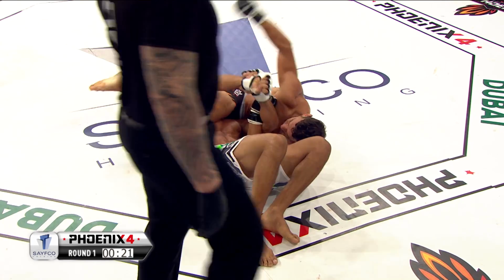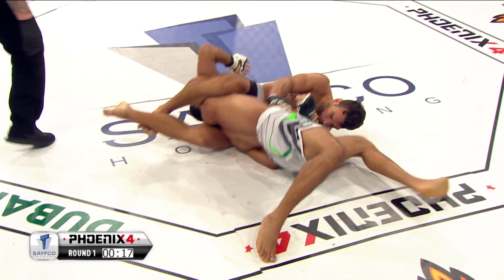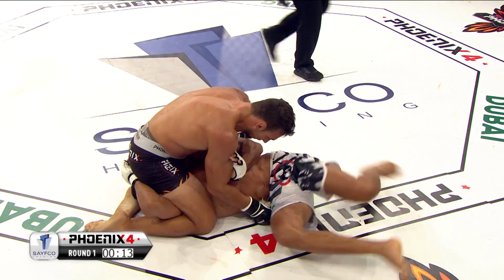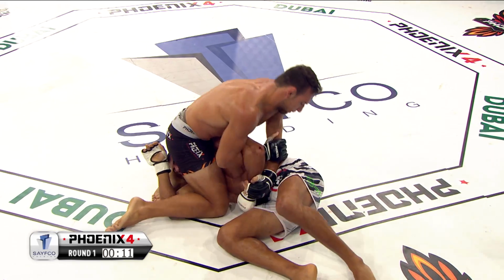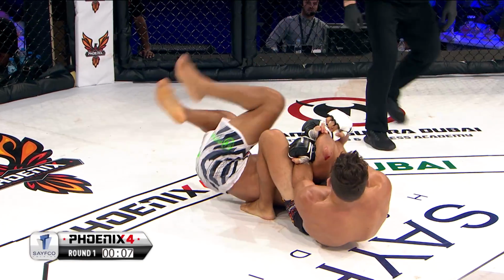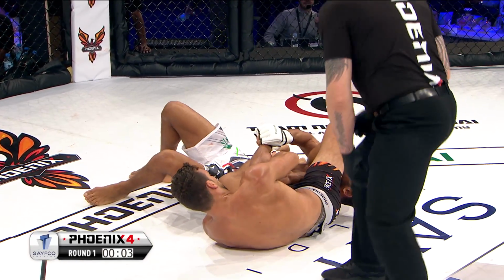Yeah, Lazzez with that inverted triangle there, and he's given up the arm, Van Dijck, but he's putting in some punches. Has he got the arm back? He's got the legs locked in. He has an upside down triangle, but I believe he's going to go for Kimura here. 10 seconds, he ain't got a lot of time. He's switching it to an arm bar. It's going to be very hard to finish it, but it's a good end to this round.